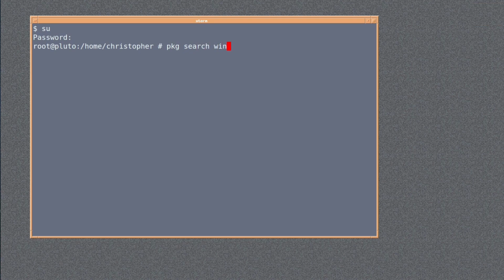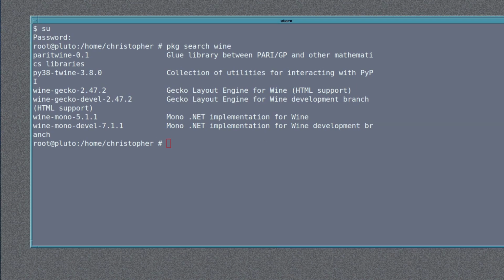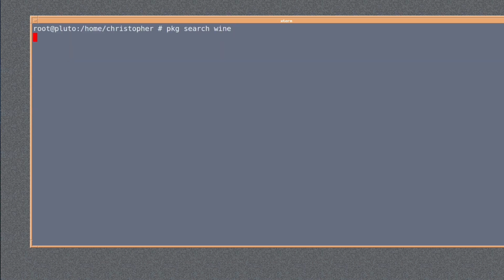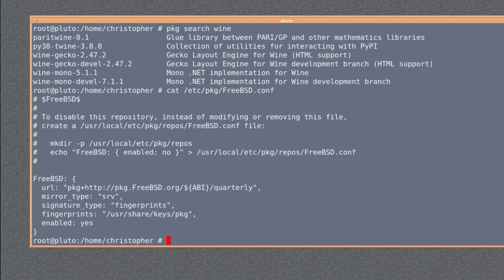So, if I could install Wine, which there doesn't look to be, if I could install Wine and run Winamp, because Winamp runs really well under Wine. But there isn't any Wine. Okay. There's a lot of Wine extras, but not Wine itself. Okay. Well, I'm just going to change the repository from quarterly to the latest and see if Wine's available in there. It probably isn't, but we'll have a look.